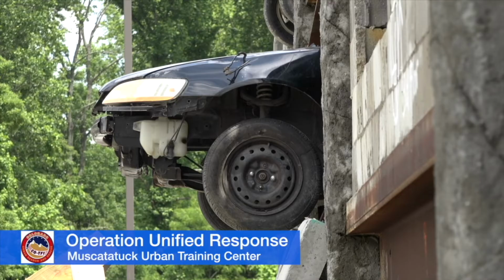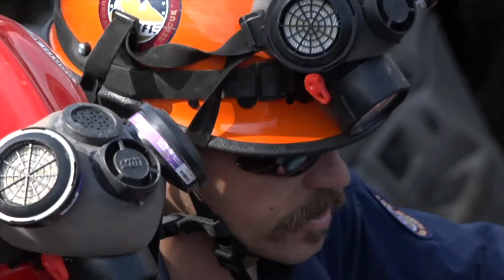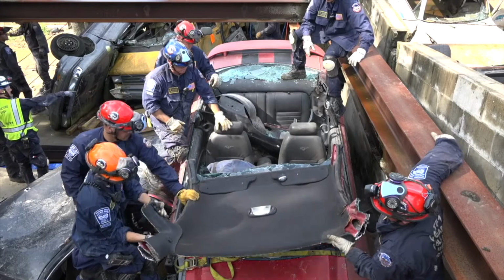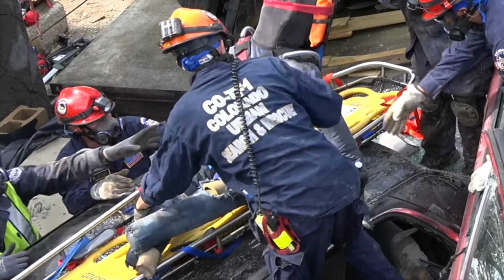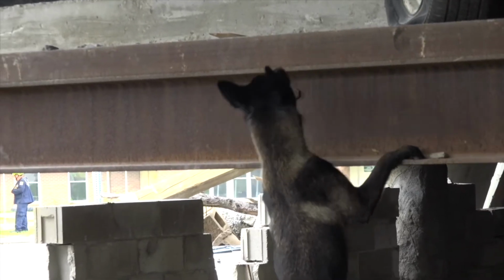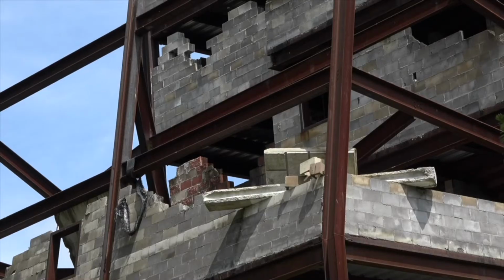This is a 3-story parking garage, and it has collapsed due to an earthquake. There's multiple parties trapped in vehicles. The information that we were given was possible victims inside the structure and that it was not safe to go into the structure, so we used canines to work and clear if there's any live victims still inside that we would need to work to rescue. This is the Muscatatuck Urban Training Center. It's a 1,000-acre disaster town located south of Indianapolis.